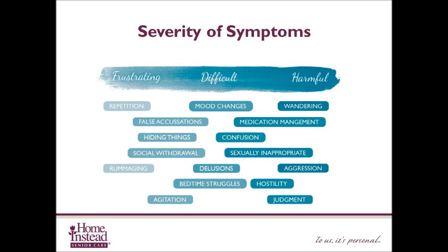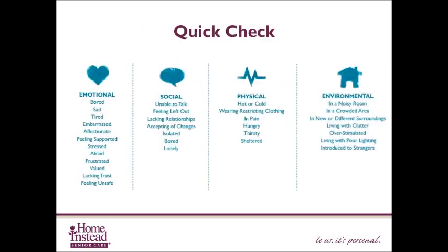So this chart is all about putting symptoms into perspective and determining what type of action will be required. I mentioned earlier that a lot of times these symptoms arise when the person with Alzheimer's has an unmet need and they are trying to tell us something. We need to help our family caregivers tune into those needs. So let's take a closer look at some quick checks that families can do. Again, these symptoms usually arise when a person has an unmet need.